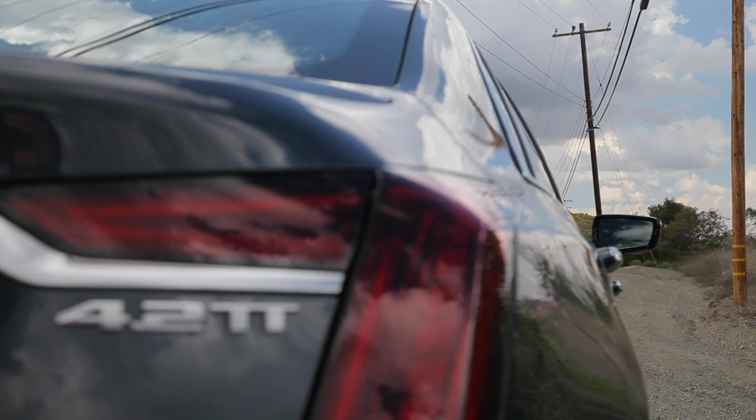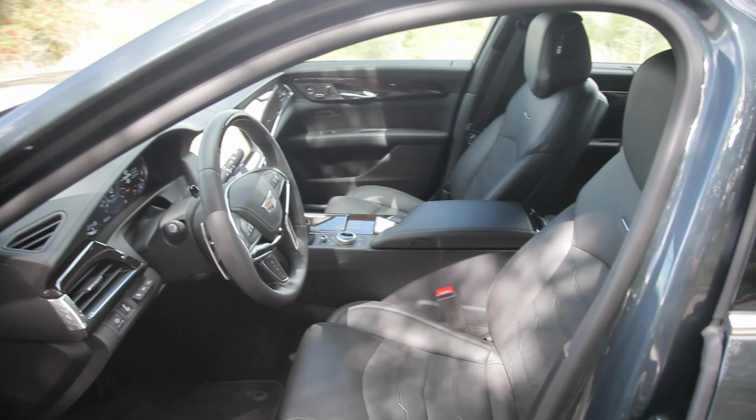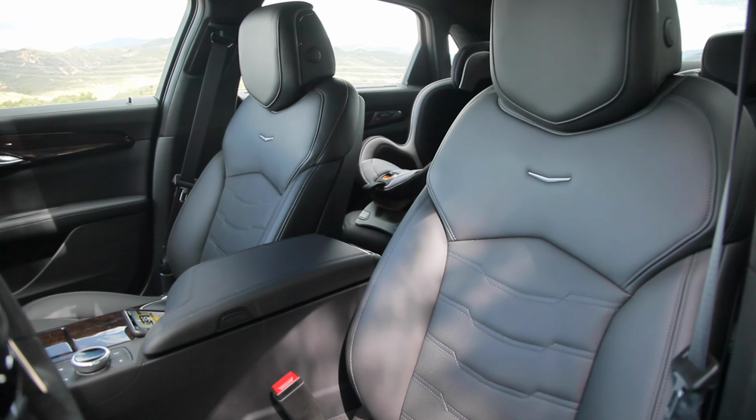You see, this is a CT6 Platinum. This is the luxury one. And it is nice. It is nice inside. But it is not as nice as the price tag would suggest. As tested, this is $95,000. And this is not a $95,000 interior.